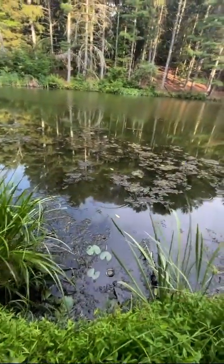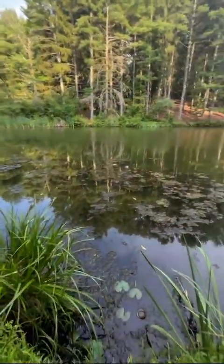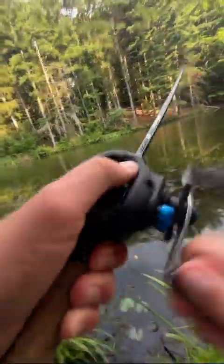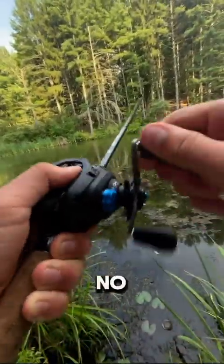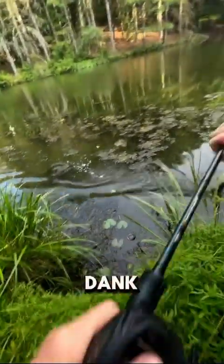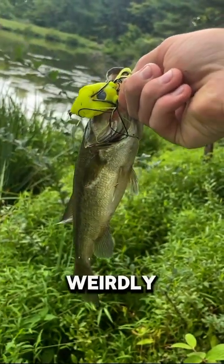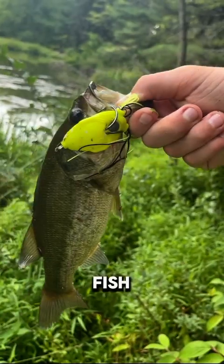Oh, yep, that one. Oh, wait, it feels good. It feels good. No. Let's see. Nah. It's a dink. Fish on the cheap frog. Kind of got, like, weirdly hooked, but it's a fish.